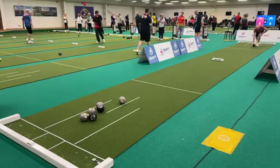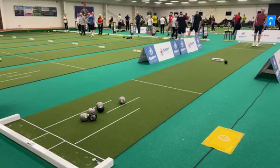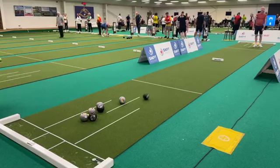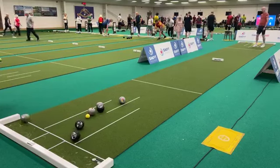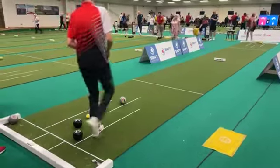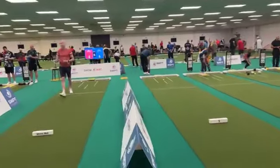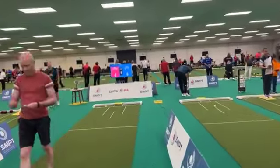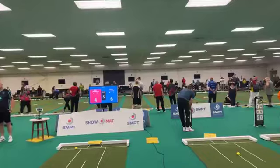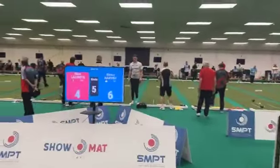So Glenn Harvey with the last bowl of this end, 6th end. Playing pace. It's a little bit unlucky there, but clears one out. So it's 1 shot to Sibe Laureys. 6 ends played. Scoreboard will tick over shortly, and the score will say 6 shots to 5 in favour of Glenn Harvey.